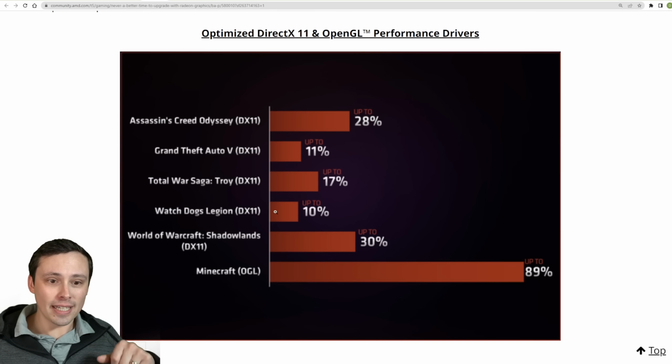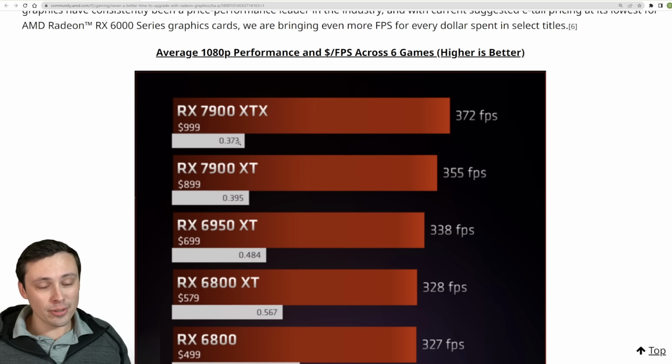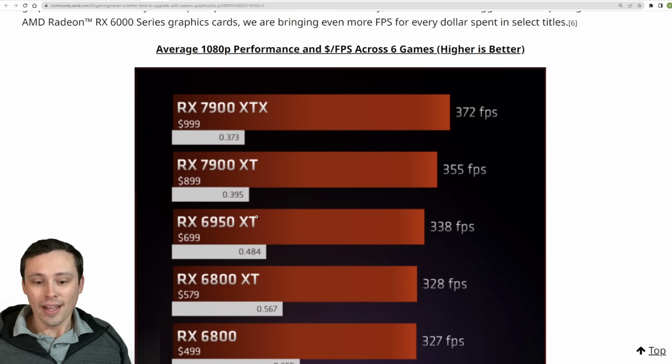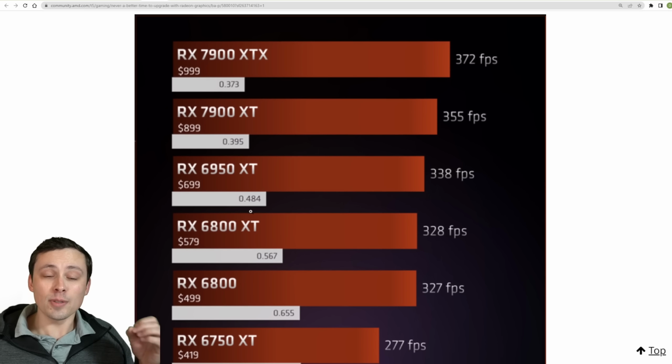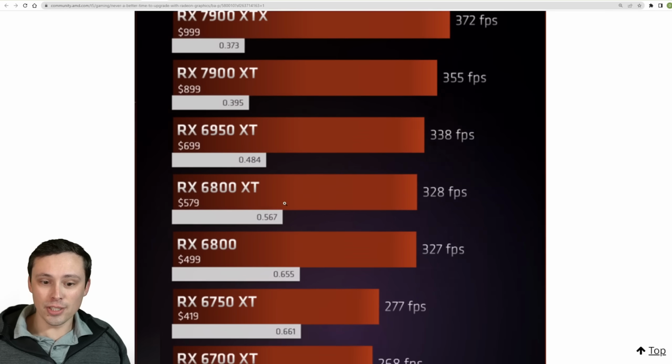They also have a cost per frame graph, which is a frames per dollar graph. And here, the gray bar is showing the frames per dollar. I keep saying that backwards. So higher is actually better on the gray bar. We can see that when you get into cards like the 6800 XT and the 6800 at these $500 to $580 price points, you're getting significantly more frames per dollar compared to their newer GPUs.